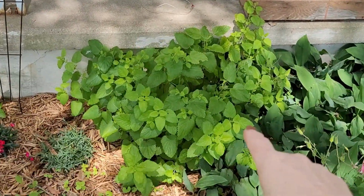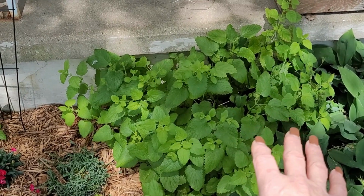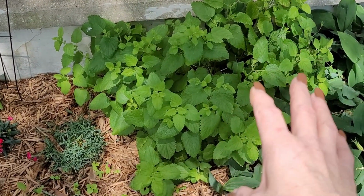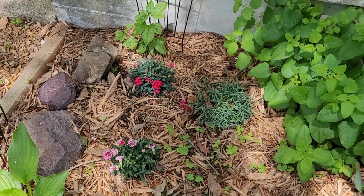Okay, so here is one of my lemon balm plants, and I use those medicinally and just because they smell and taste lovely in tea. And then I love my dianthus. Dianthus bloom quite a while as long as you keep them deadheaded.